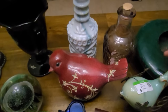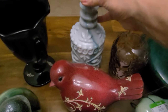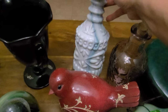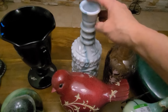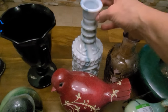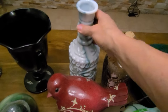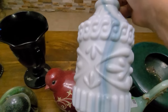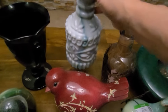Back here are our two bottles. This one is a vintage Jim Beam slag glass. Now, unfortunately, we were not able to find the stopper for this. It's a bulb stopper in the same slag glass, but it is a lovely, lovely old piece. I paid $4 for it. I'm going to ask $22.